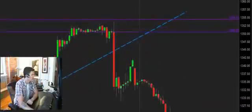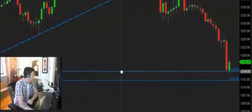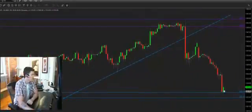I'll fatten it up a little bit. Right about here was where we opened. We got a little stutter step, and then the market took a nosedive. Now we're back down, look left, back down into a little area of support here. And the market has come right down into that as expected, and is now trying to decide what it wants to do. It's rallied a little bit off of that.